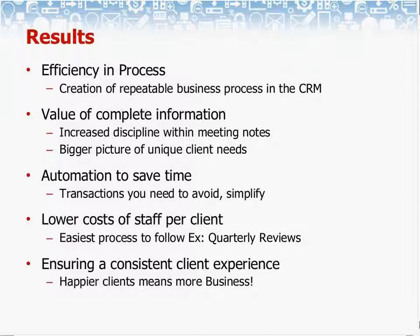This is going to ensure a consistent client experience. And of course, happier clients mean more business. But what's really important about the consistent client experience is also the implication this has around being compliant.